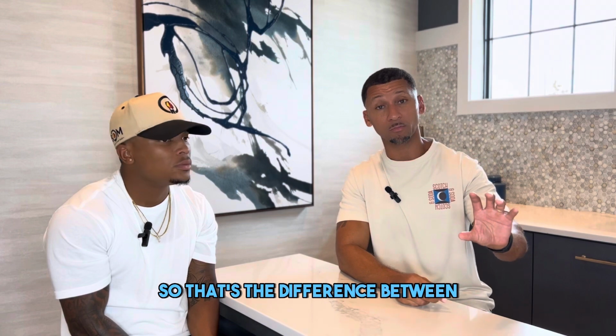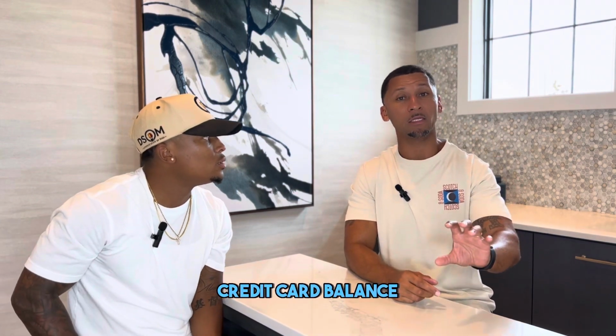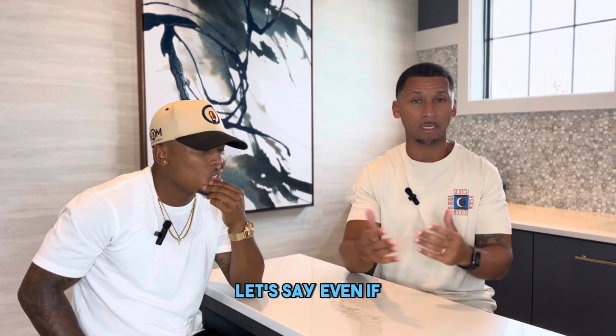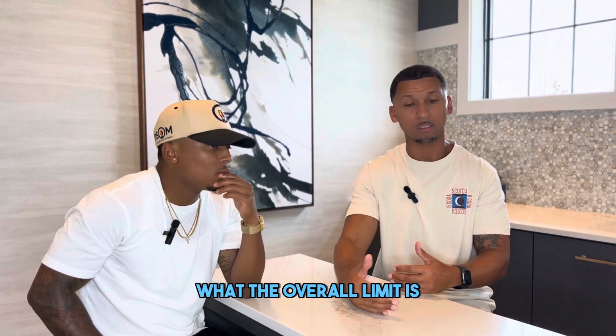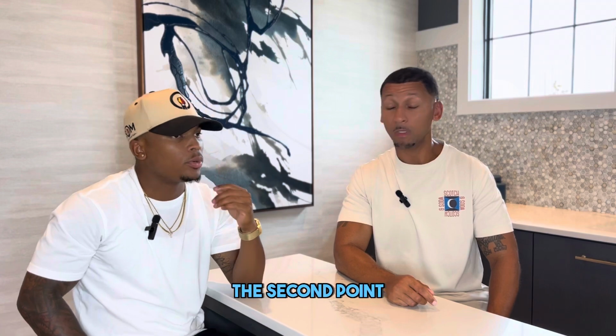So that's the difference between you hearing people say maybe, or you looking at your personal credit card balance, but then when you look at your credit report, or you log into, let's say, Credit Karma and you see credit card utilization, it's literally your open balances compared to what the overall limit is. Yeah, that's a good point. And then go ahead and touch on the second point.